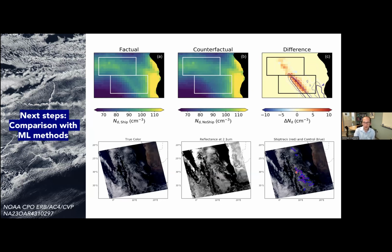And those control pixels very well might be picking up some of those, at least local scale dynamical adjustments. And in the project we're starting now, we're actually going to look at that explicitly, because I think that is a concern, and try to look at local adjustments as you move further away from the track. For those regional scale adjustments, that's a lot harder, and I don't necessarily have a great idea for addressing it. Maybe we can talk about it tomorrow.